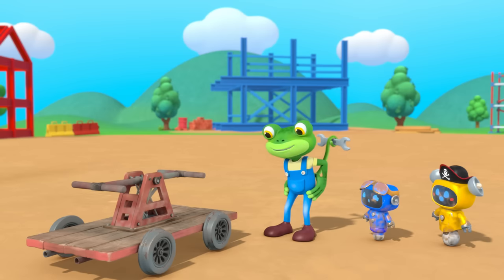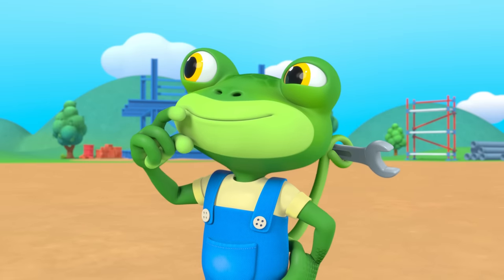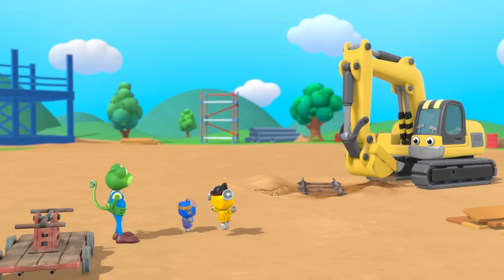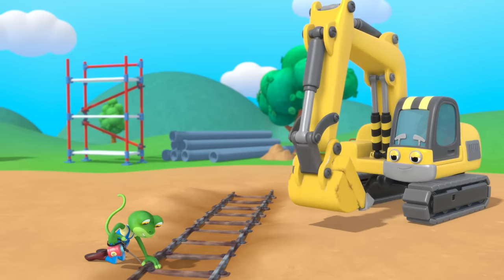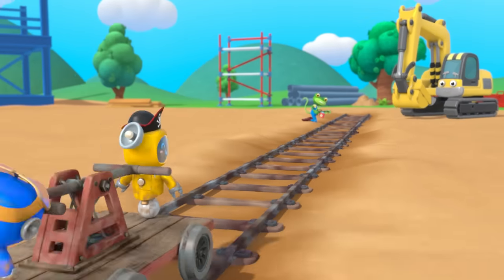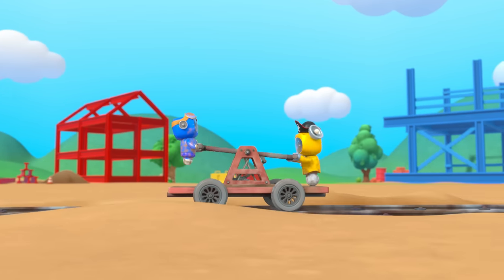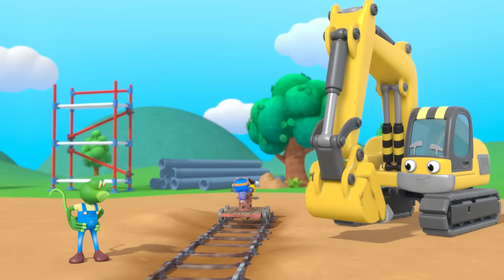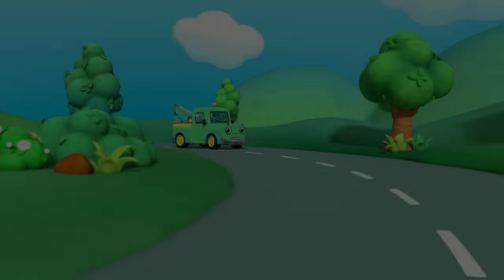Ta-da! It's an old railway handcar. Something is missing. Wow! Eric's found the old railway. Try it now, mechanicals! See? Just because something isn't silver and gold doesn't mean it's not treasure. Go, go, mechanicals!